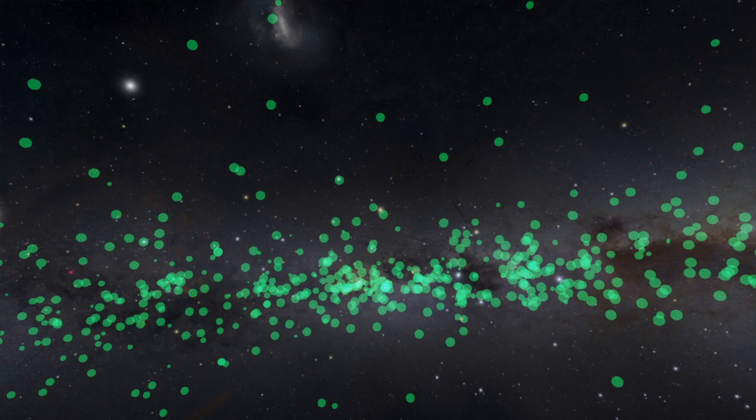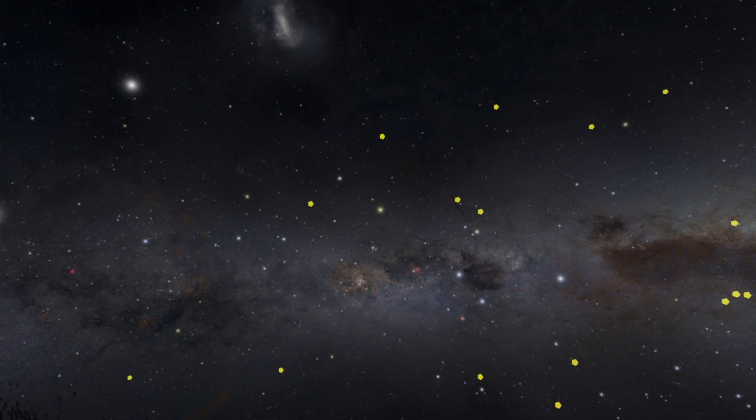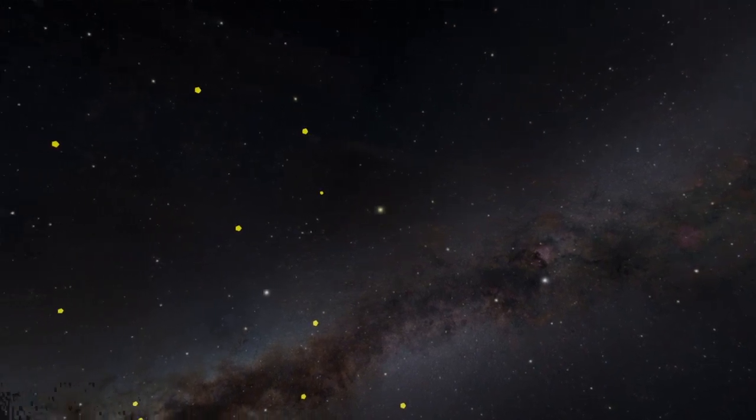The other type of cluster that we see for stars is called a globular cluster. And so here you're seeing these little yellow specks or yellow spots showing you where some globular clusters are.